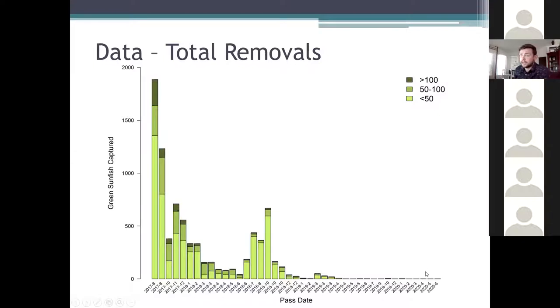And so if you look over here at the recent end of the graph, we've only removed a handful of fish from the entire perennial stretch over the past year. Some trips we get zero and then the next we'll get one. So they are few and far between in there. And they haven't spawned in the past year. And like I said, there are just those problem pools that are thorns in our side.